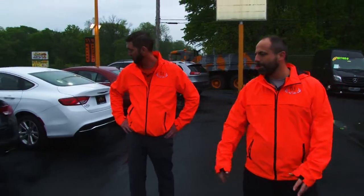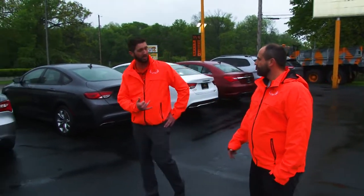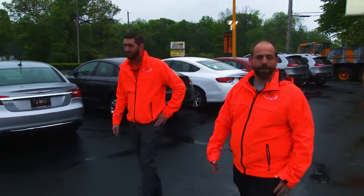Look at all these Chrysler 200s we have. Hey, those S's are nice. They've got good pickup and they got some nice features in them, but you're also looking at getting great gas mileage. That's a plus on that one.